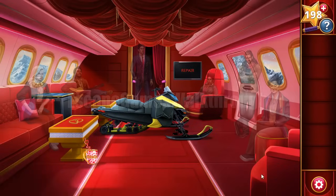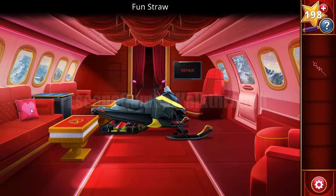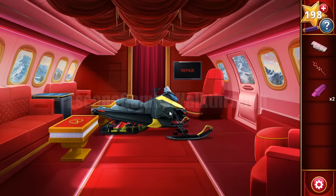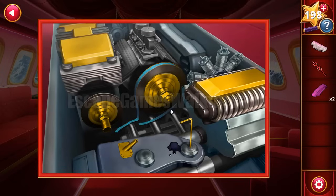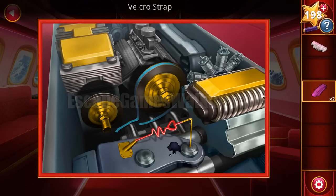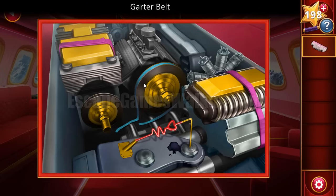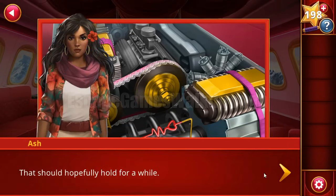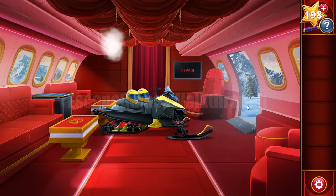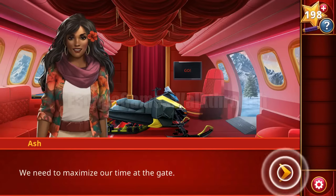Yes, there's mostly no difference who to choose, but okay, let's get this straw. Here's belt, these straps, and now it is working badly. So we need to fix it first, the oil, then to fix the trampoline engine, and then to replace this broken belt. So everything is correct, and now we can travel to the next location. Let's go over there. As always, the first answer is I'm driving.